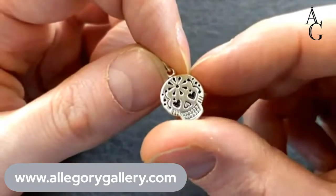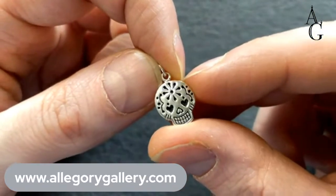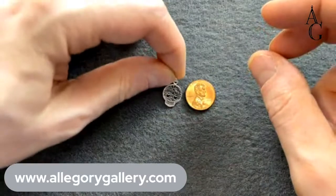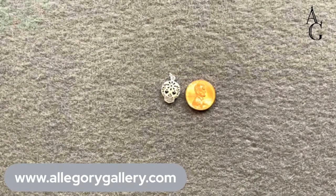Next up, Sugar Skull. Isn't that cute? Sugar Skull in silver. It might be silver plating. This group may be silver plated. I'm not 100% sure.